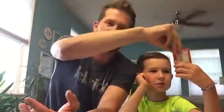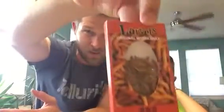Pretty funny stuff here. So what kind of larva is this? You want to show it to them? Mealworm larva. Let's show it to everybody. So here we go. You can actually see the larva in there. Okay, this is packaged, and they call them larvettes.